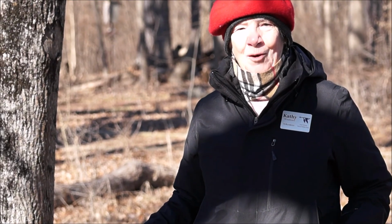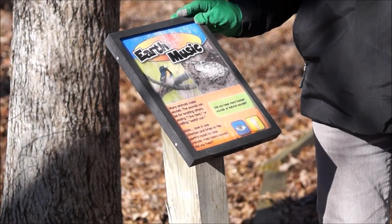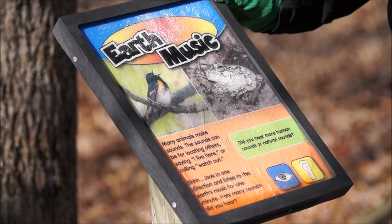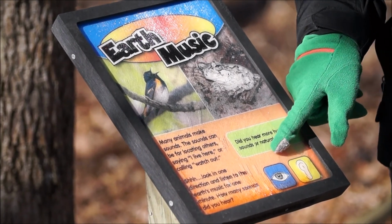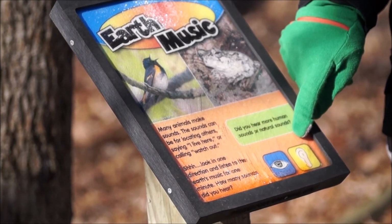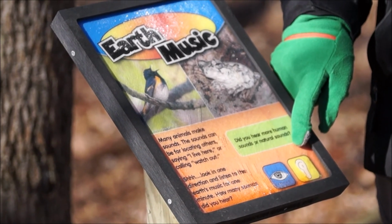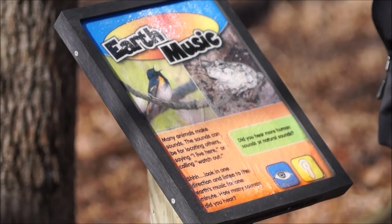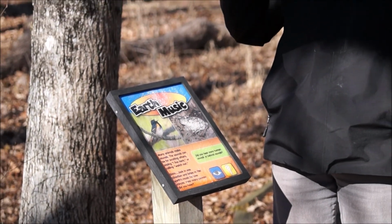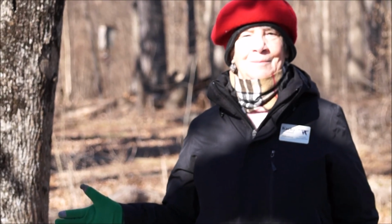The signs along our trail also help you know which senses to use when exploring this area. This sign, called Earth Music, helps us focus on the sounds around us. And so you see the symbols at the bottom tell you to look around and also to use your ears. Right now, I'm hearing a red-bellied woodpecker, a nuthatch, and I can even hear the sounds from 287, that's a mile or so away. So you will think about which sounds you're hearing, which are natural, and which are man-made.